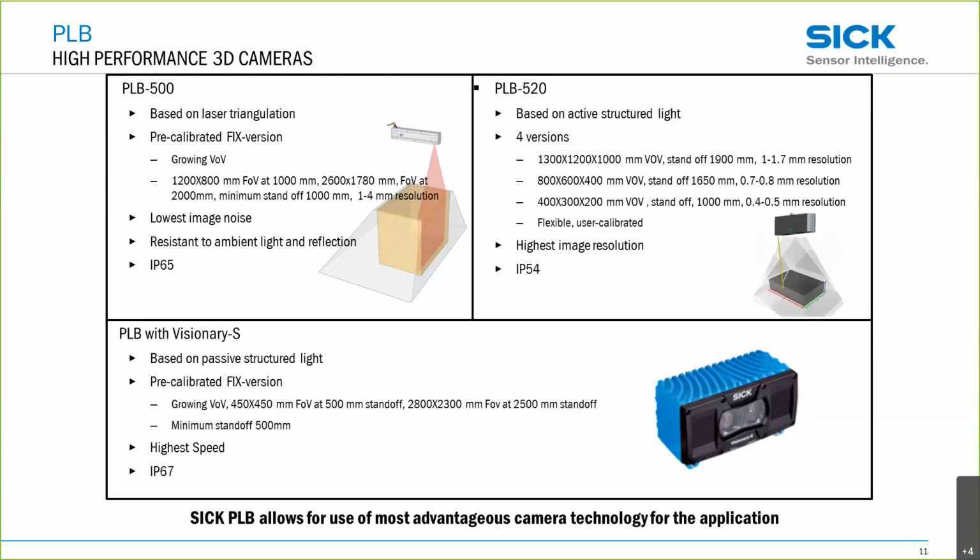PLB 520. This is our high resolution multi-volume camera. This one is the one we do small parts with. We do any sort of really high resolution needs. It is flexible, so we can do small volumes, big volumes. We can change the calibration on it however we see fit for the application.